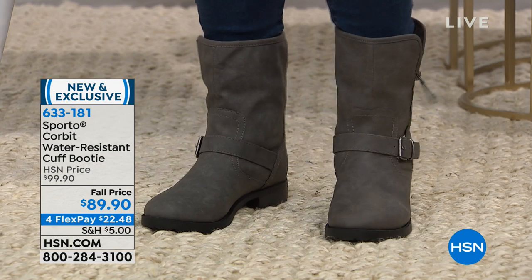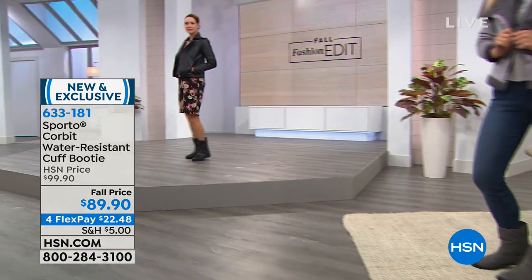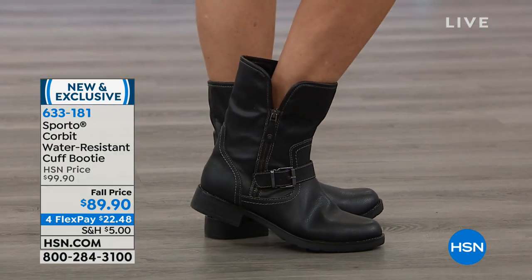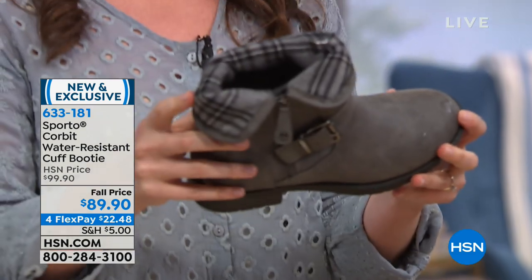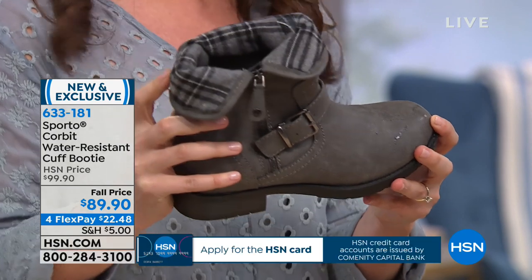Thermalite is similar to the insulation that's in your attic. It retains all your own body heat, but the best part is you do not overheat. So it's regulated inside of this boot. And one little detail I wanted to show, I'm going to try to fold this down here just to let you see that. This little plaid inside, I love that detail. It is so cute.